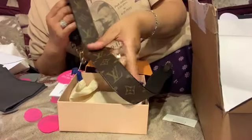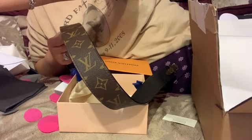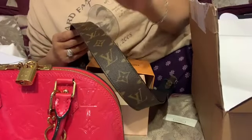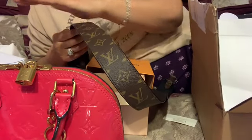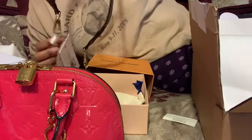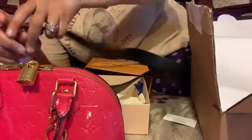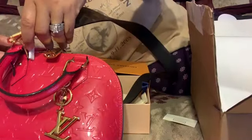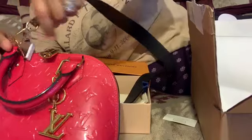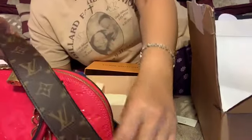But I have a wallet in the combination of this and this. It's a combination. So it's gonna work out with this. So let me kind of look at it. I know some of y'all are probably saying, oh my God, that ain't even right. But I think it's just different. Look at that.